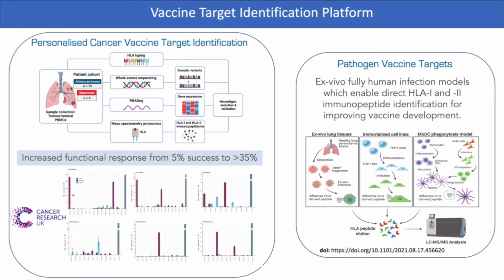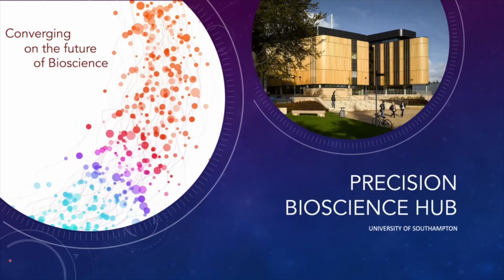But probably more related is that we've also developed ex vivo fully human infection models and integrated this with this discovery platform to identify HLA class 1 and class 2 pathogen vaccine targets. And in our recent paper, we identified novel vaccine targets for flu. So these are just a few examples and really represent just a fraction of the ongoing activity.